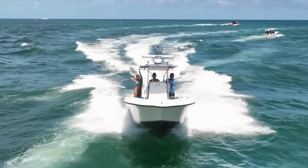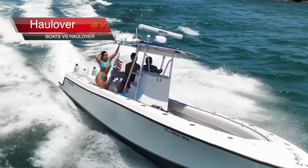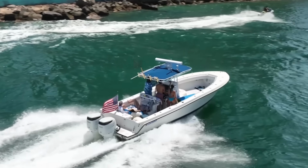Welcome back, crew, to another beautiful day down at the inlet in Boats versus Haulover. Man and machine take on Mother Nature down at beautiful Haulover Inlet, Miami. Today's going to be an interesting one, kind of a rough day. Let's see how our captains fare as they take on the inlet.